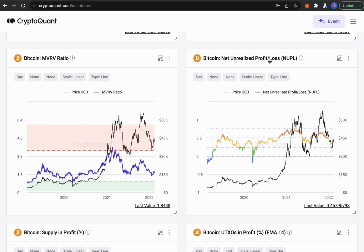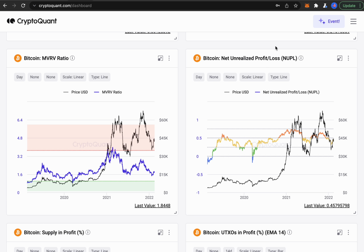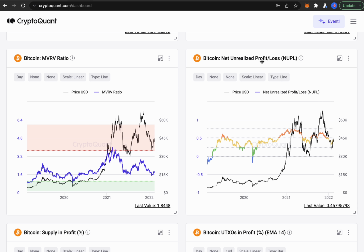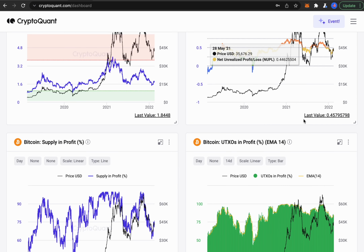Also, net unrealized profit loss basically shows the same thing. When people purchase Bitcoin and hold it in their wallet, what is the purchase price on those accounts, and what is the price now? So basically, what is the net unrealized profit or net unrealized loss? And when this is blue, that's basically the screaming buy signal. And right now we are in the, I think this is orange or yellow color. You tell me what it is. Maybe yellow, because this is orange here. So we are in the yellow zone. The price could go either way from this. We're not in a screaming buy zone, but also we're not in a sell zone. So we're somewhere in the middle on this indicator.